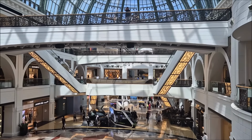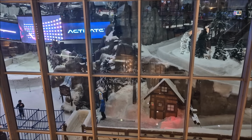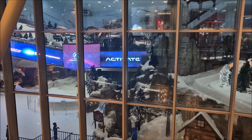In addition to shopping, the mall offers various entertainment options, including Ski Dubai, an indoor ski resort featuring 5 ski slopes, a snow park, and the opportunity to ski, snowboard, or play in the snow, all while surrounded by a winter-themed environment.